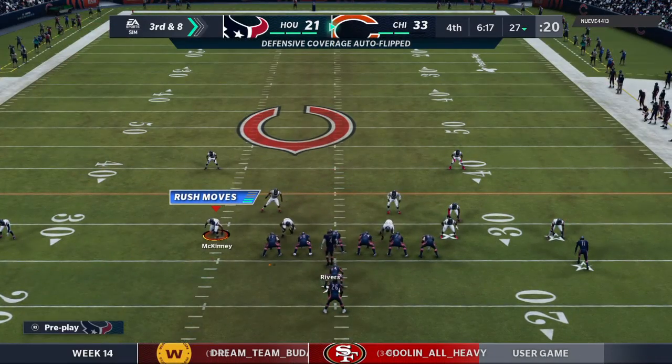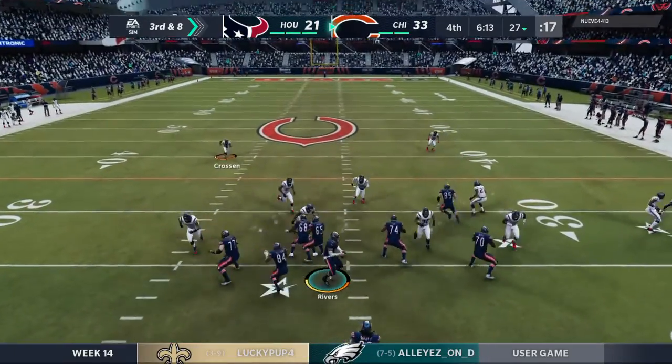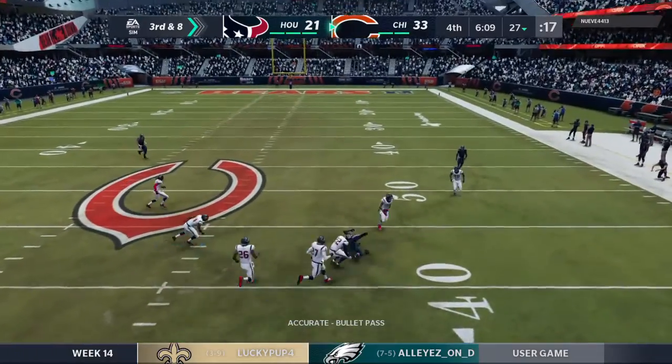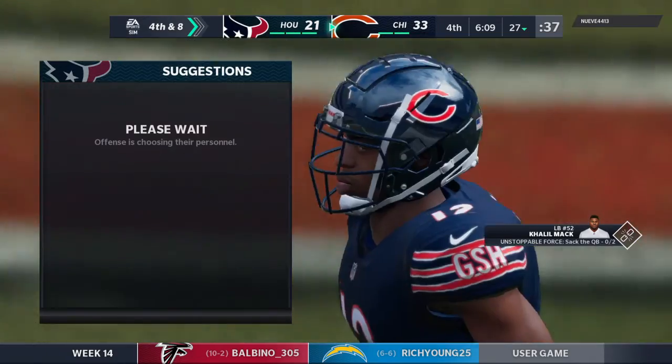Bears on 3rd down. They've been good, 3 for 4 thus far. This is 3rd and 8. Rivers. And the throw there going to be incomplete. That's an excellent job right there on third down.